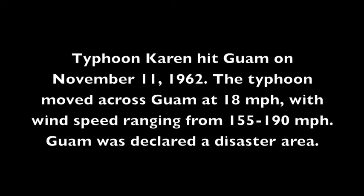Typhoon Karen hit Guam on November 11, 1962. The typhoon moved across Guam at 18 miles per hour, with wind speed ranging from 155 to 190 miles per hour. Guam was declared a disaster area.